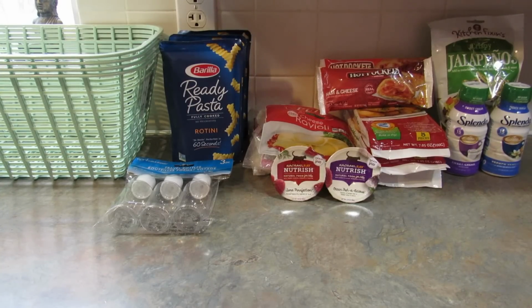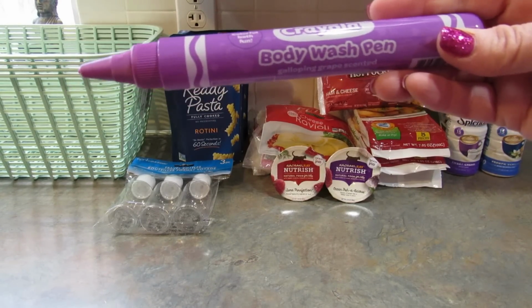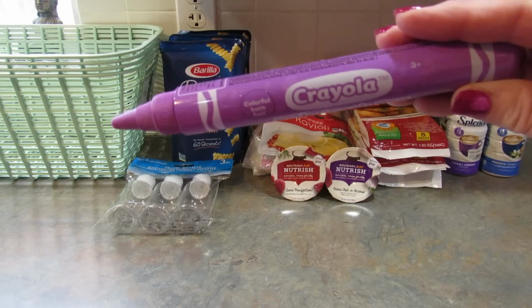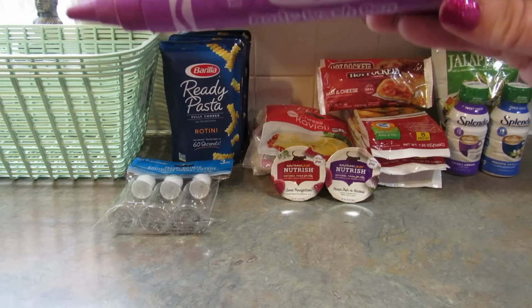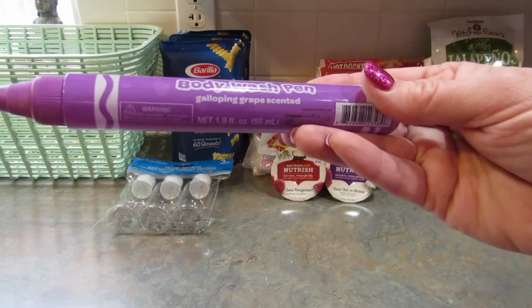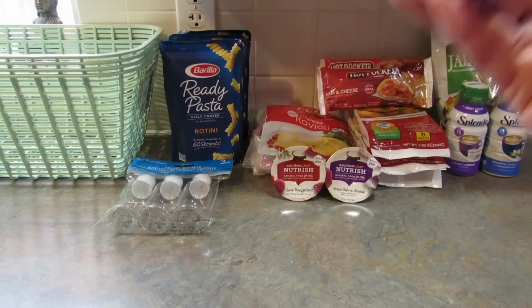I found these Crayola body wash pens and it says colorful bath fun. These also came in pink and red, and I'm pretty sure I have a picture of all of them so you can see them. I actually picked these up for my friend, for her daughter. So this one is Galloping Grape scented. I just think that's really cute.